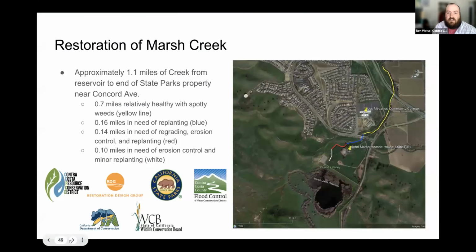Right, so this project initially started through a riparian corridors restoration grant through the Department of Conservation. Under that grant program, the Department of Conservation funds planning and implementation of riparian restoration as long as it serves some adjacent agricultural benefit, which makes a lot of sense given Marsh Creek and the history of agriculture.